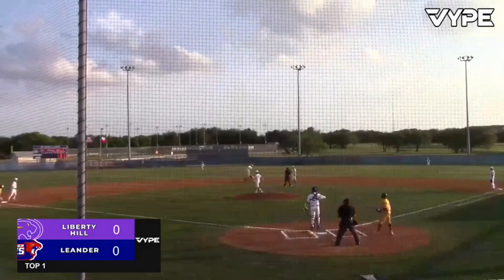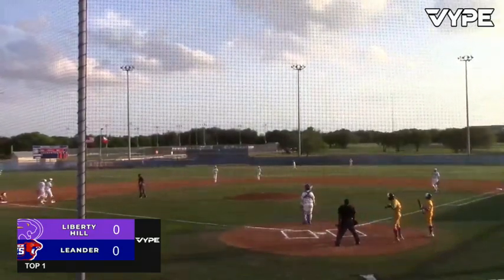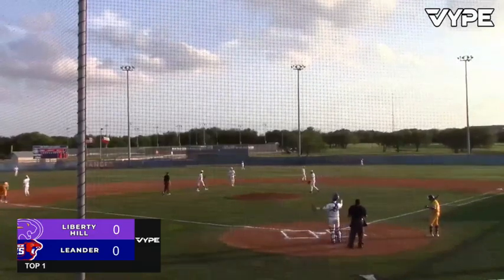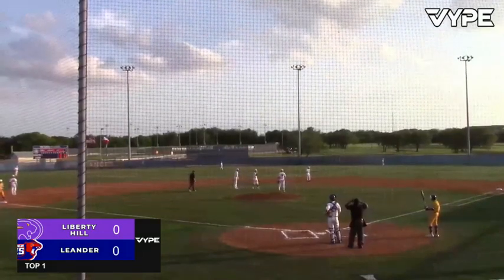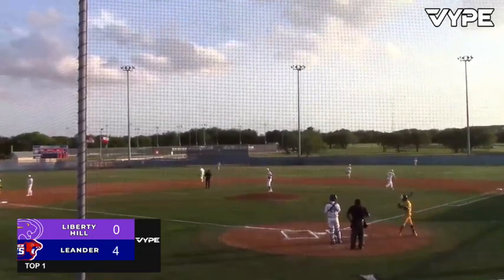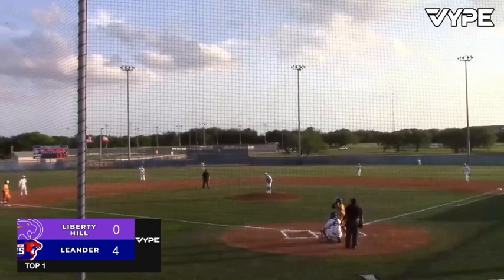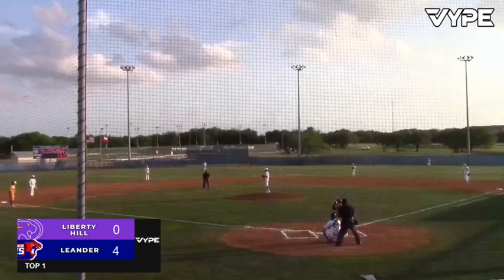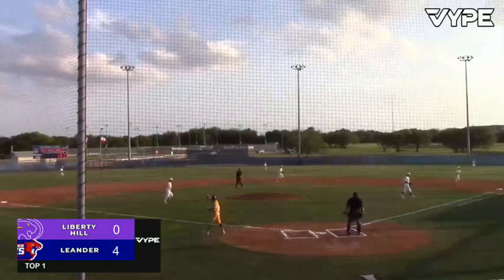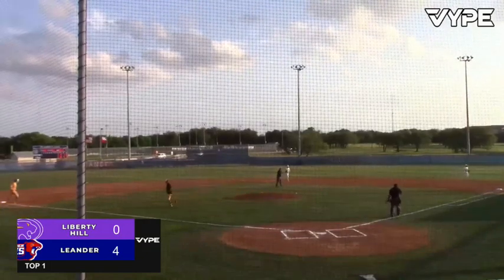And runner went, and Thayer saw it a little bit late, and his throw to second went past the bag. And DeMars will score easily from third, and just to compound what happened earlier in this inning, Thayer throws a little bit late, a little bit casual, and aggressive base running again from the Panthers, 4-0 now. And that's strike three. Looking, and Harrison Thayer gets out of the inning. But the Panthers put four on the board in the top of the first. You're watching the Liberty Hill Panthers and Leander Lions on Vype Sports.